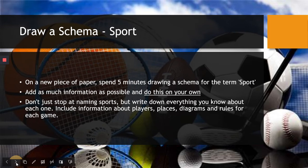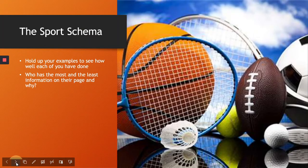The idea is that students would need way more time than this to do it completely, but that some students will do it more naturally and better than others. We're then going to have a discussion of whose schema was the most developed and why, and the chances are those that are more interested in sport will have a more developed schema. They'll probably be the students who can learn new information about sports more easily.